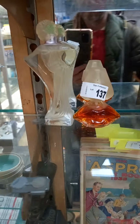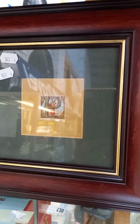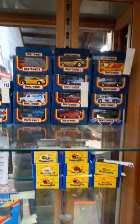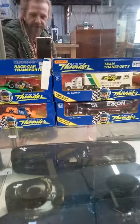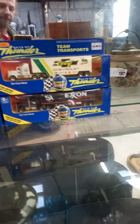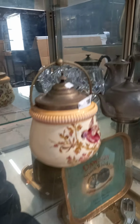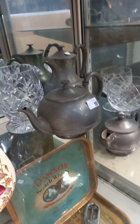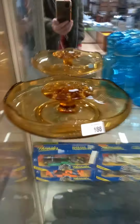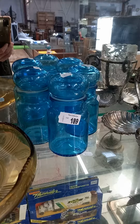A couple of Dali perfume bottles. More action figures and stuff. These are nice little wood engravings, 19th century. More Matchboxes. Violins. Matchbox Days of Thunder. There you go. Sort of pubinalia. Nice Victorian biscuit barrel. This is a nice James Dixon beaten pewter tea set with a couple of nice bits of crystal as well. I think Joseph Invold, float bowl. They're nice little blue canisters.